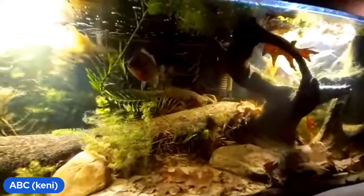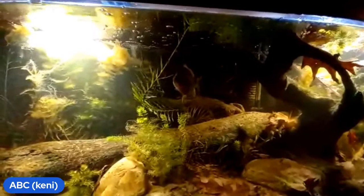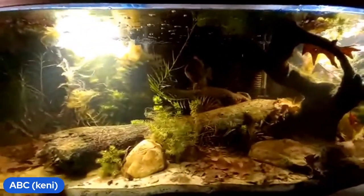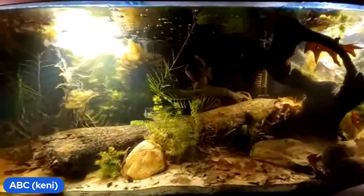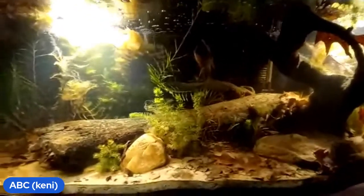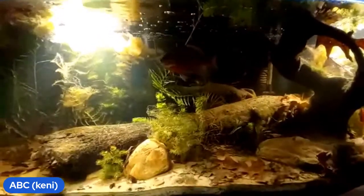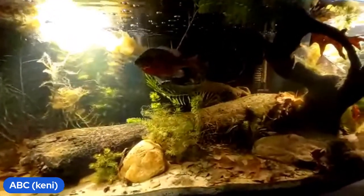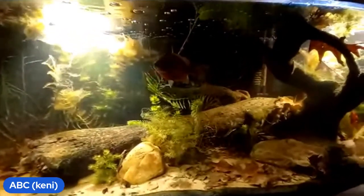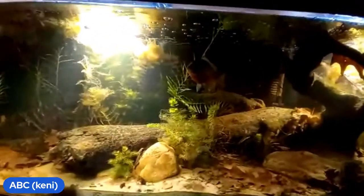Neat. Well, the goldfish will do that too. They'll go after scuds. What kind of food do you put in there? So in this tank, I use Rod's food. It's a prepared frozen food, but it's all fresh ingredients like krill. It's made from krill, different fishes, crayfish, peas. Yeah, it's a really high quality frozen food.